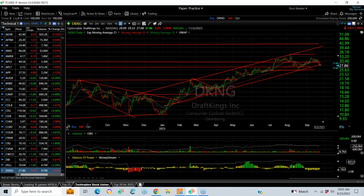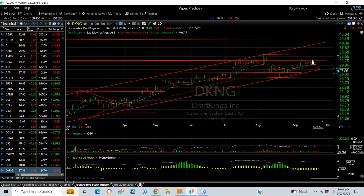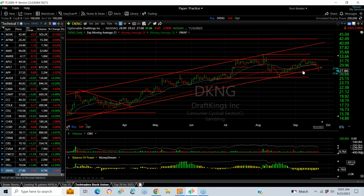DraftKings, one of my swings since back in here in the low 20s, it made it to the mid 30s, pulled back and bounced, it's pulling back yet again. Some key support just underneath here, trend line as well. So we don't want to see any further downside in this one, or it may be time to step aside periodically.